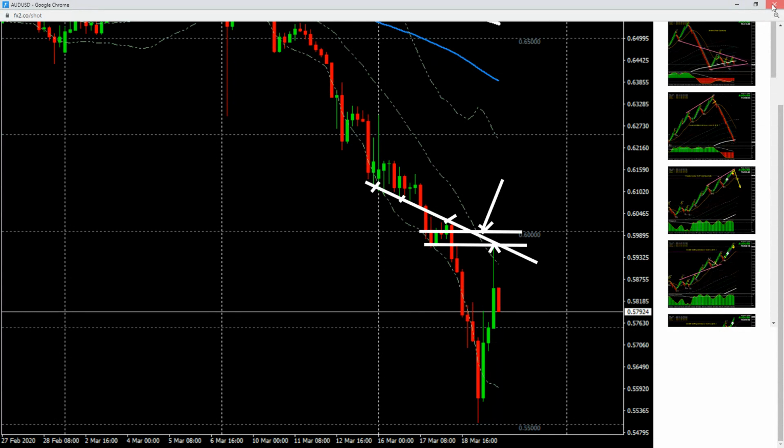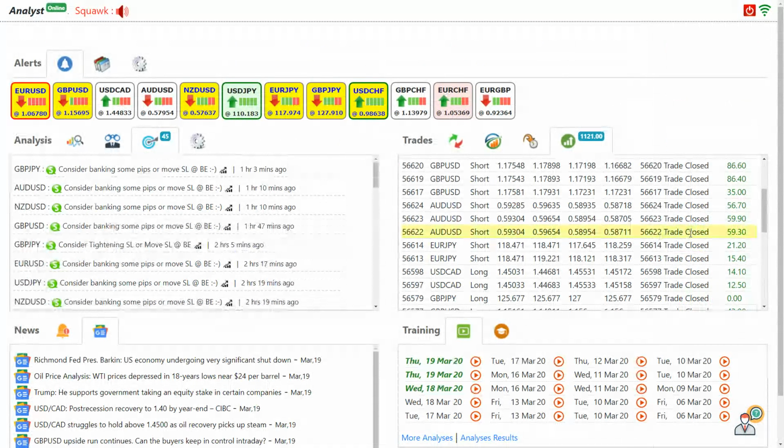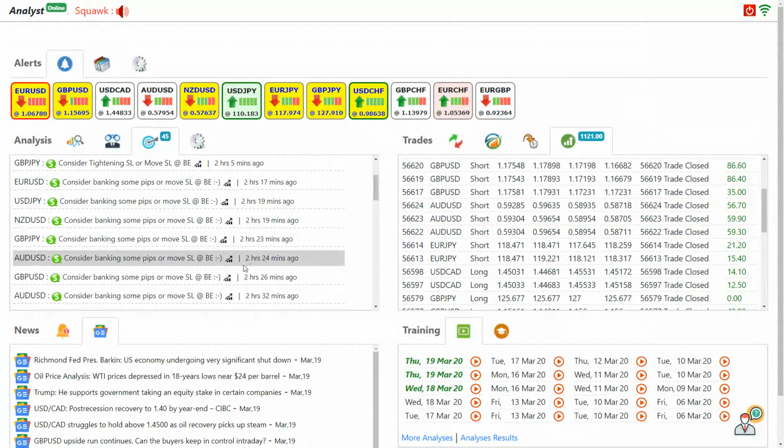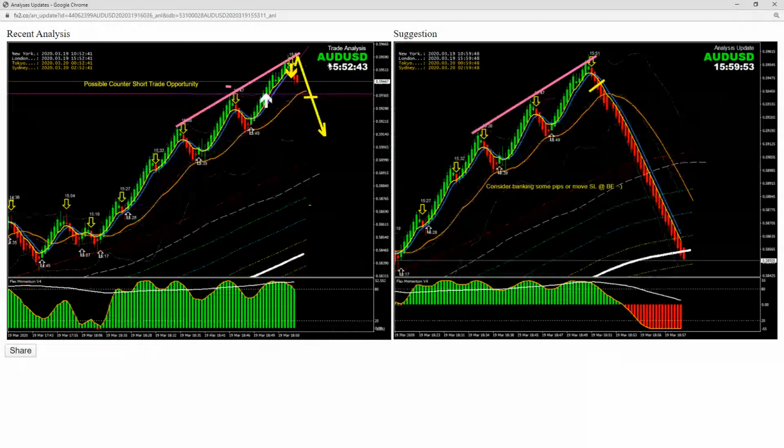It's time for a counter short trade, which I personally opened with a three position with a very tight stop loss, and I banked such good pips here. As you can see, this is the analysis I did. As soon as the price touched that level, I was looking at the 4 hour on this side, and I mentioned this analysis.